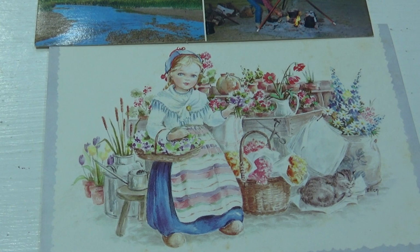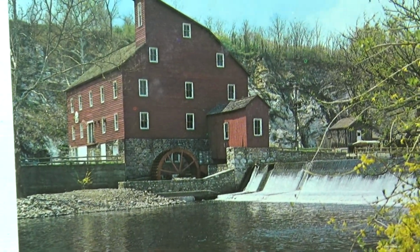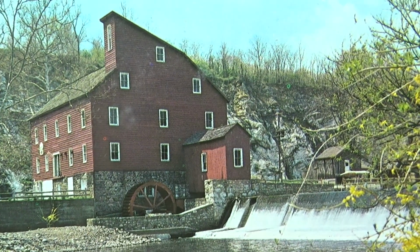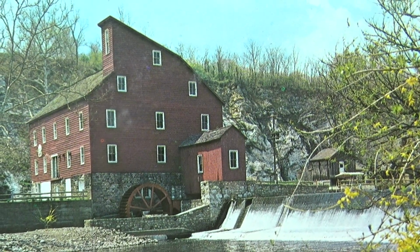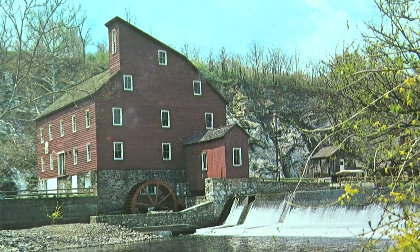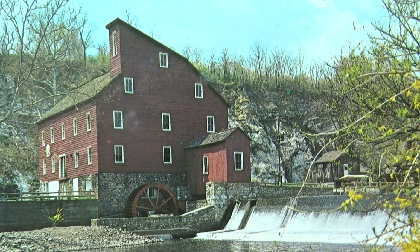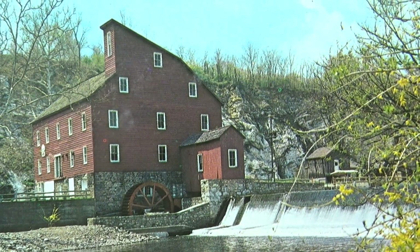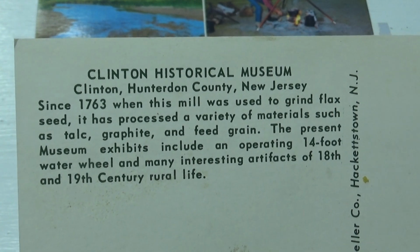Okay. Ooh. Clinton Historical Museum in New Jersey. Okay, nice museum. Look at that. The whole wheel there for the water. Different style kind of house, isn't it? Look how that's built. Have the extra rooms on top there like that. Nice. Used to see a lot of these up by the old mills, you know. Nice to go visit. I'd like to go see it because it's a museum. Love museums. They're always nice to visit.